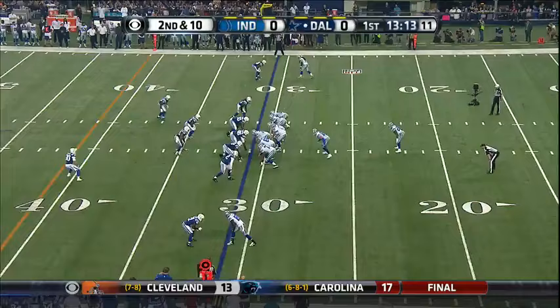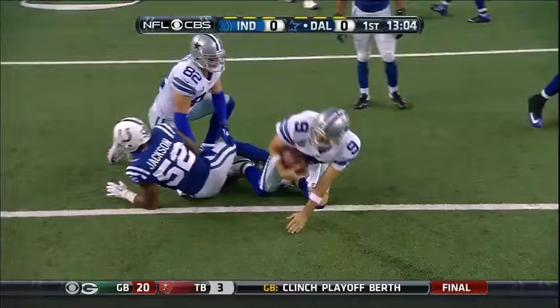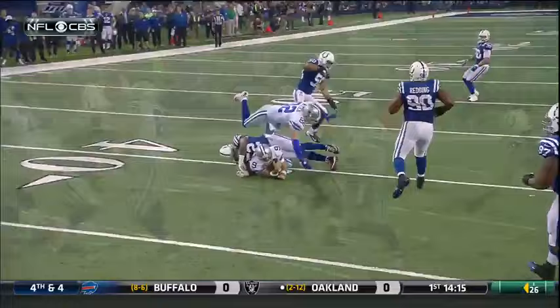Second and 10, and Romo stepping up, tucking it under, and sliding for about 7 or 8. Well, he pushed that to the limit. Really good job. Tony Romo is excellent in the pocket. Goes forward, goes sideways, but then tries to get that extra yard. And that was close to Kwame Jackson. Gets a pretty big hit on him.